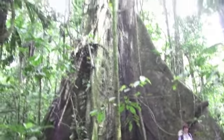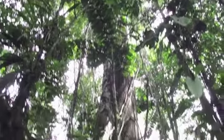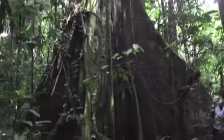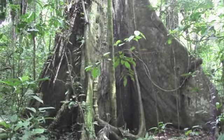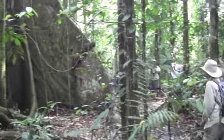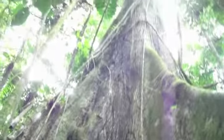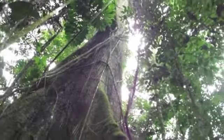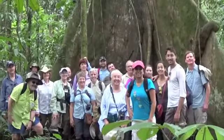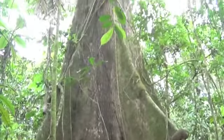Now, speaking of trees, this is a kapok tree, one of the largest trees in the Amazon. It is also very unique. This tree was the one they used to model the tree in Avatar. It doesn't grow rings like a regular tree, but instead, every year, it grows a root. So if you want to tell the age of a tree, count the roots. Every root is 10 years. So if it has 5 roots, that's 50 years old.